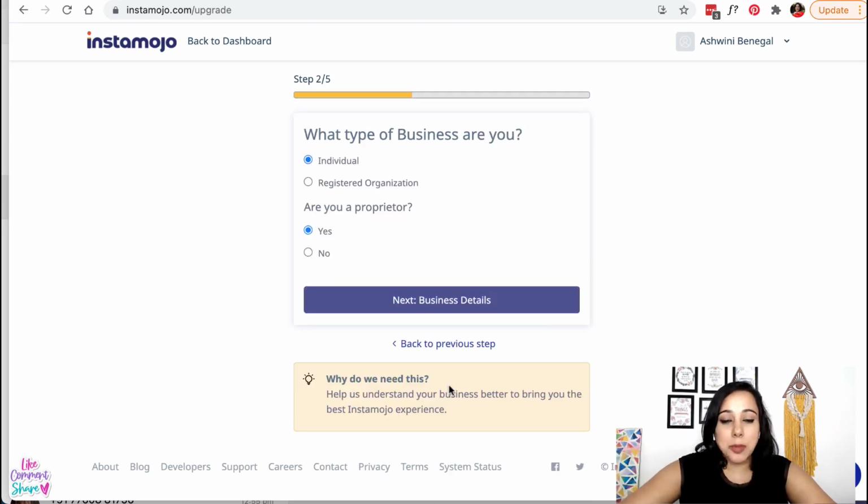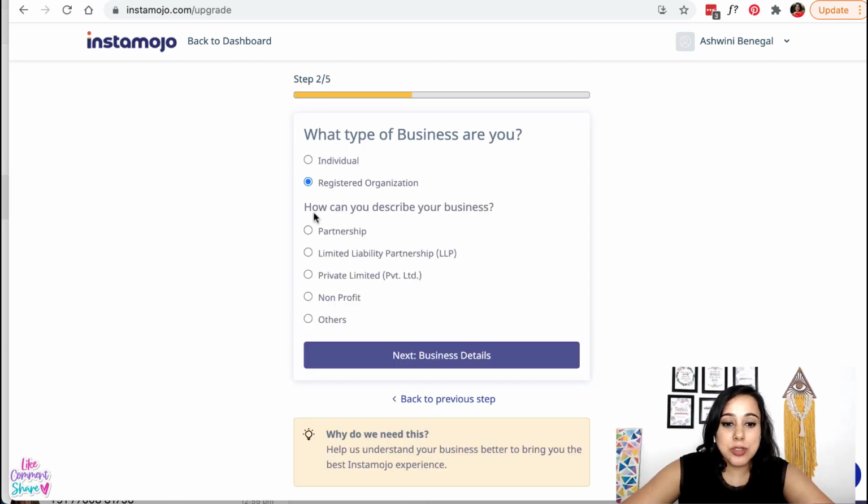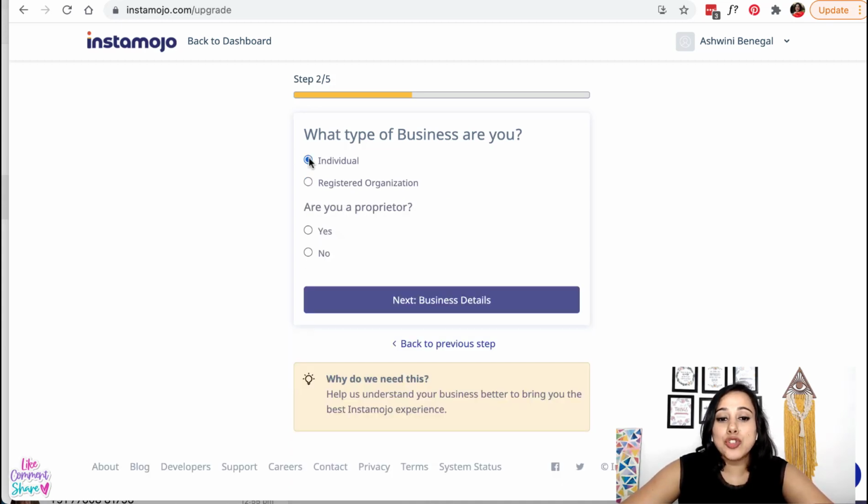Here's the best thing about Instamojo. Even if you don't have a registered business, you can still get started. If you have a registered business, say a partnership or an LLP or any other format, you can choose one of these. But if you're just starting a home-based business, and you haven't done your sole proprietorship registration, or even if you have, this is what you need to go with.